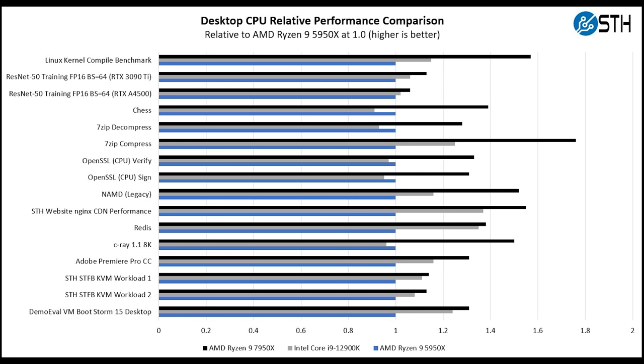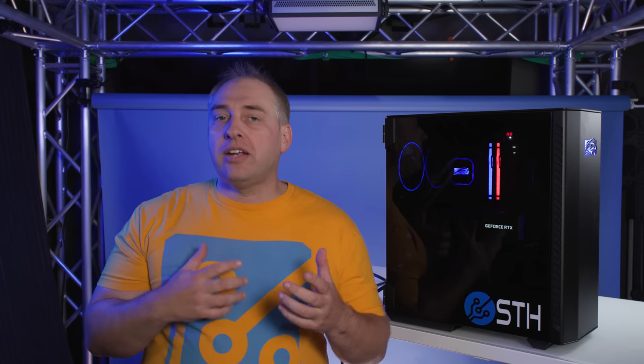The other thing that I just want to point out is that we do know Intel is coming out with new chips pretty soon, but this is out today. And frankly, we do get pretty darn decent performance numbers from this across a pretty wide range of applications that we tested.